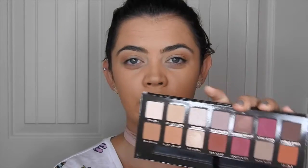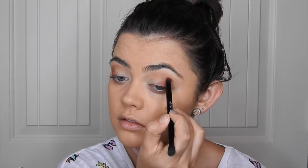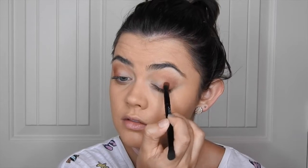Taking red ochre and the smaller side of the brush that comes with the palette, I am just going to take a little bit and focus that on the outer corner of my eye and slowly build the intensity. Then once I have most of the color packed on the outer half, I'll just take the excess that's on the brush and run it through the crease.